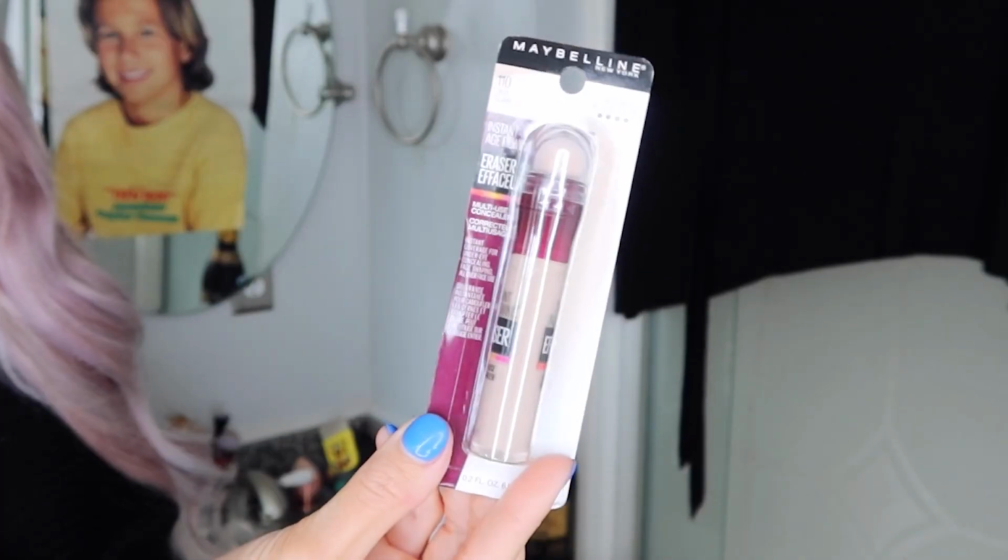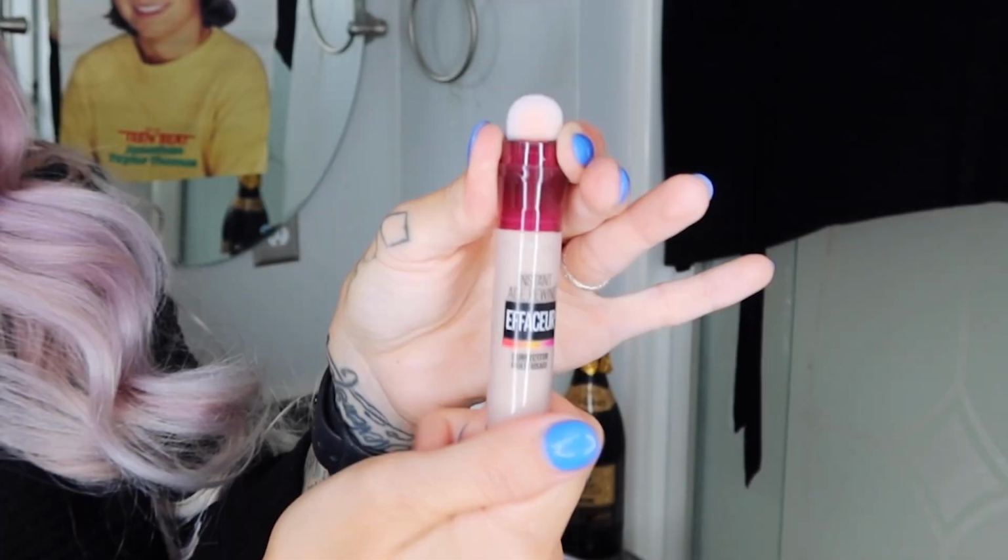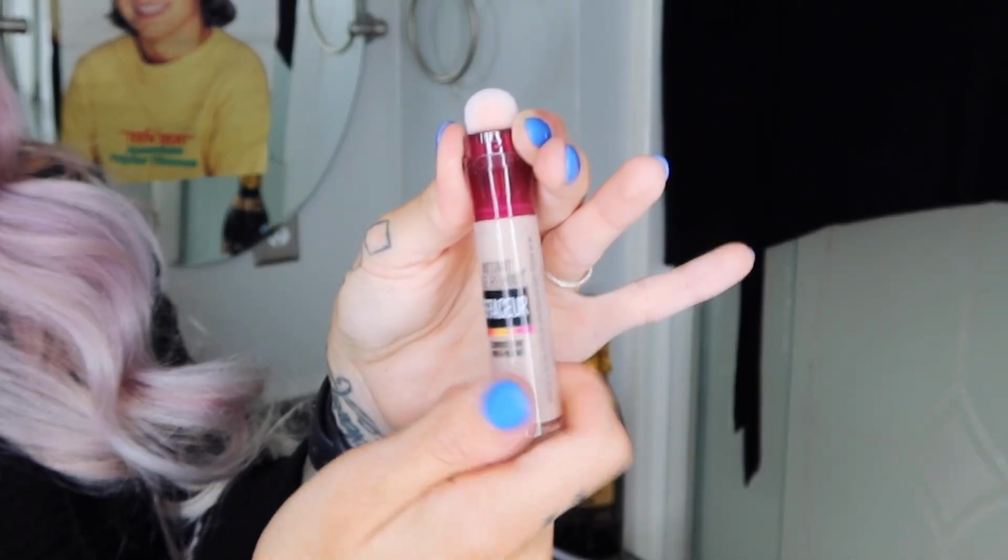For our highlighter, we're gonna be using this concealer by Maybelline. It's in shade 110 or Fair. It's an instant age rewind with a little snowball on here. You can grab this for $5.46. I like this little cranking thing with the snowball. Maybe I don't like the snowball. It's a little wet. Because when I do concealer, I like some thick ass concealer.